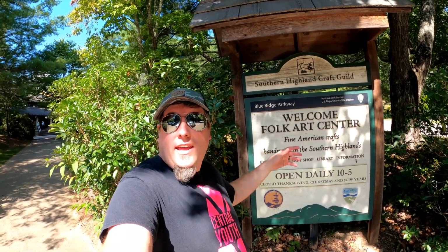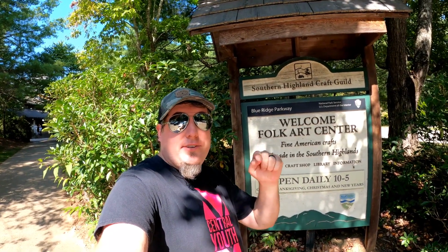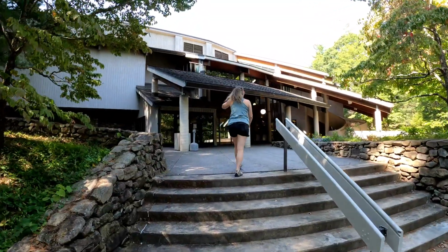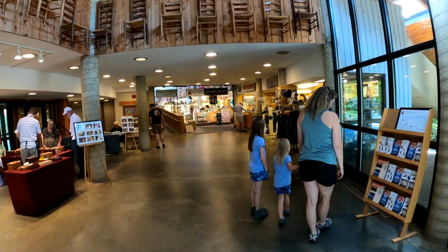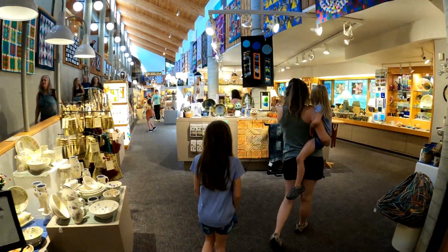Great service too. And we are now here at the Folk Art Center, and we are going to take a look at folk art, I guess, and see what we got going on at the Visitor Center. But again, we are starting day 2. The plan is to start in Asheville, right here, and head south. That's going to take us all the way to the southern entrance that goes right into the Smoky Mountains. Got all kinds of cool arts and crafts in here.